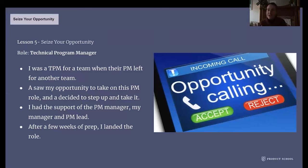I was a TPM for the team when their PM at the time left for another team, leaving a PM gap on the team. I had also gotten promoted a few times as a TPM, so I was no longer an entry-level IC. I felt like this was really my opportunity to interview for a PM role at the company. So I decided to raise my hand for this opportunity. I went to my manager and my PM lead and asked them if I could loop for this PM role. They both agreed and supported me.